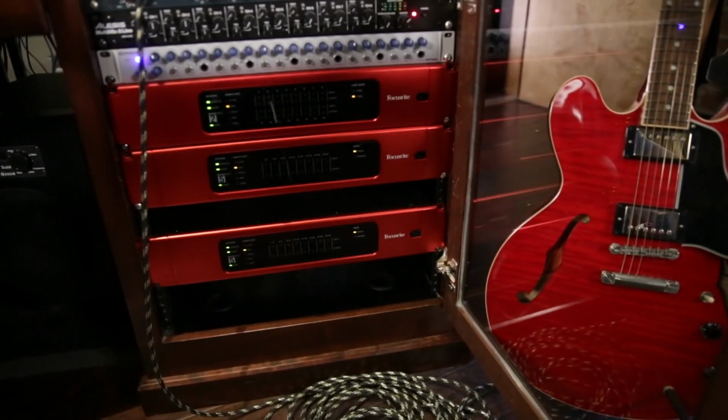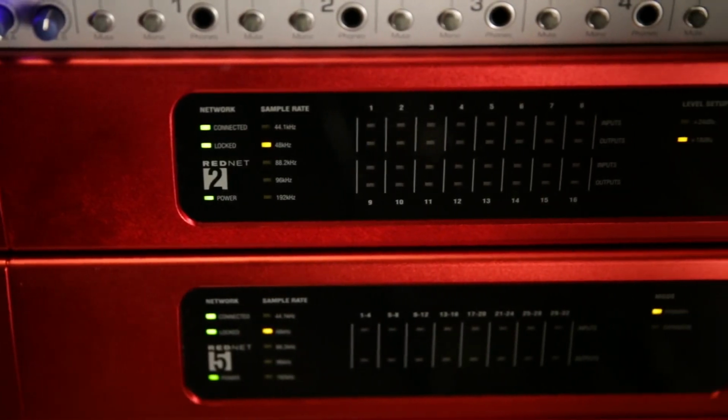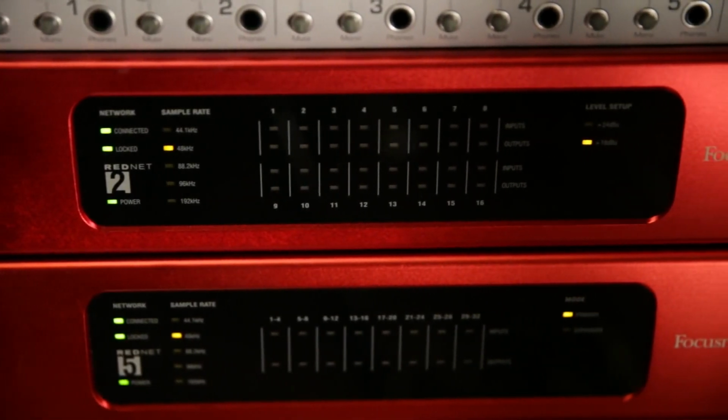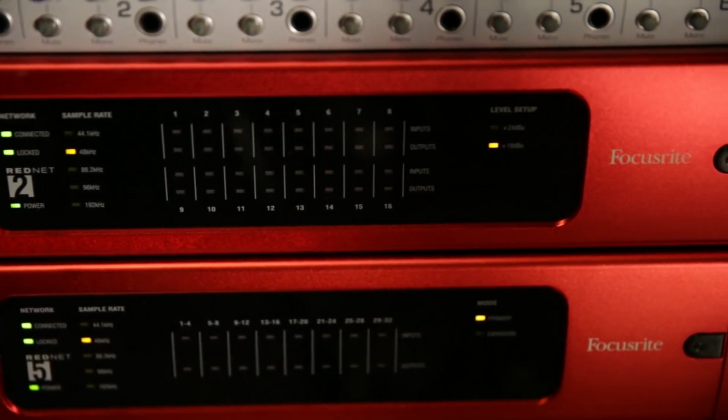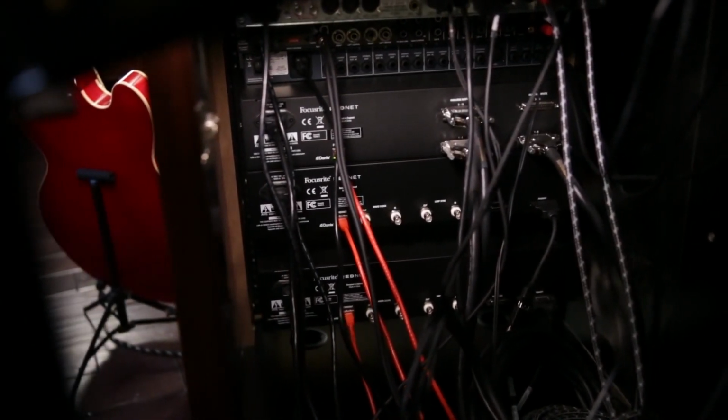We had done a lot of research and we were ready to go to a MADI system. And really, we had put together the equipment list. We knew what we were gonna buy. And I had called a person we had been ordering a lot of gear from, and he was the first person to turn me on to RedNet. Once they showed it to us, we kind of went, oh my God, this is exactly what we're looking for.